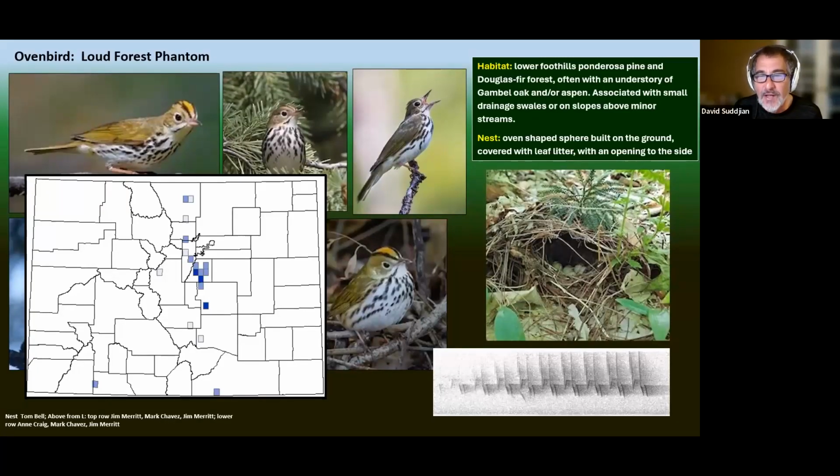So the ovenbirds are really a cool bird because they're very vocal. The males sing very loudly, and you can hear them a long way away. Their song is often rendered as teacher, teacher, teacher, teacher. And you can see in the sonogram, the spectrogram here, that little chanting quality, teacher, teacher, teacher, teacher, teacher, teacher, growing in intensity as it goes along. They're very loud, but they can be remarkably hard to spot in their forest habitats. People often use recordings to try to draw them around, but with a little patience you might get to see them. They can be like a forest phantom and very difficult to spot.